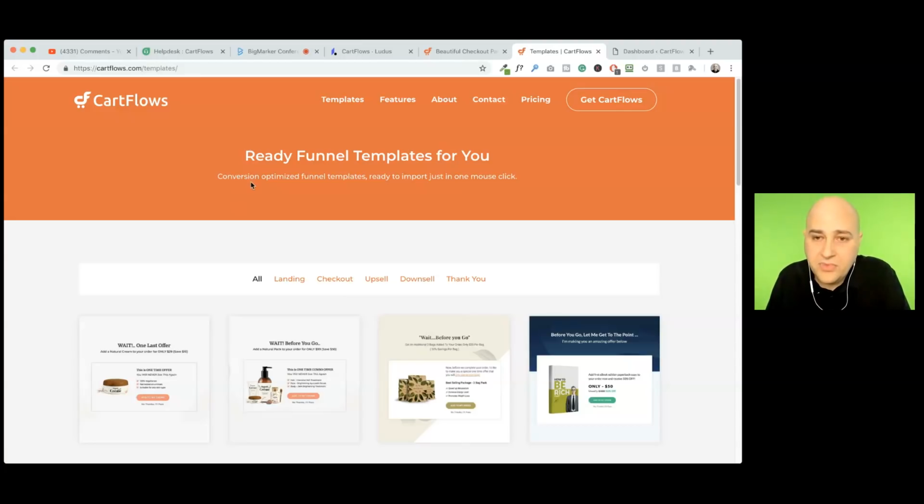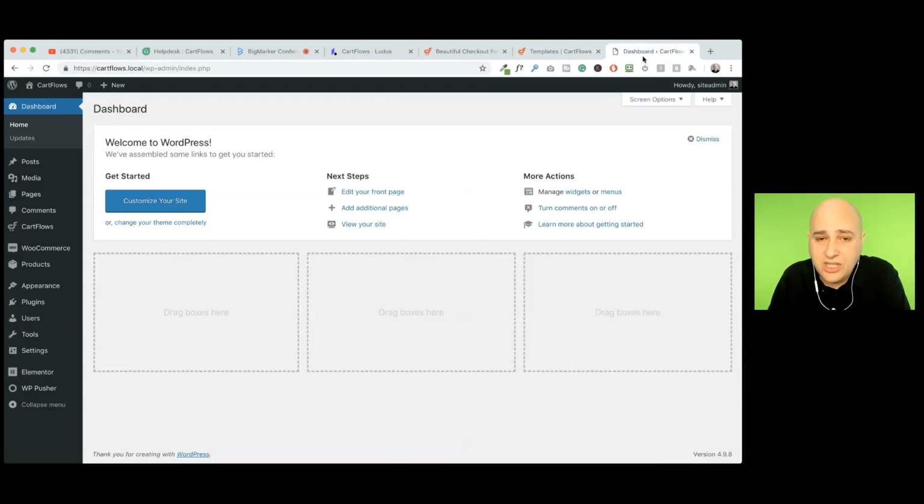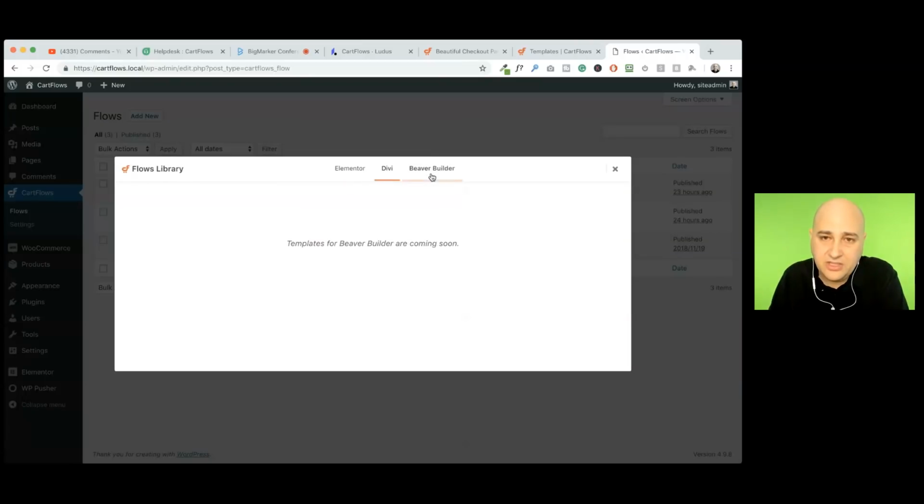Okay, so when you click on templates on our website, it shows them all separated out as landing pages, checkout pages, upsell pages, downsell pages, and thank you pages. But when we're actually in CartFlows, here, let me just show you. When we're actually in CartFlows, you just click right here where it says add new, and we have them separated here by page builder. So here's Elementor, Divi, it says coming soon, and Beaver Builder.